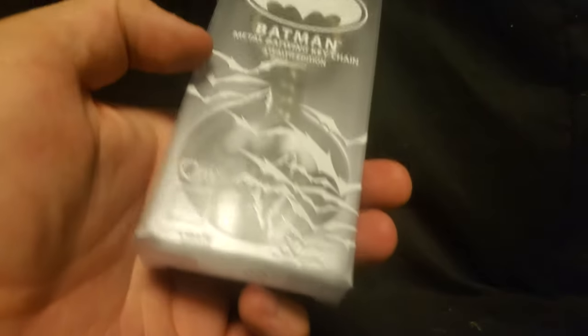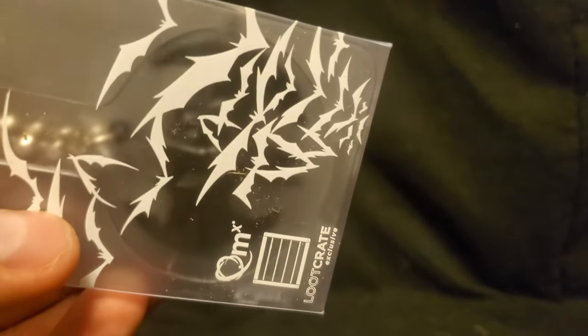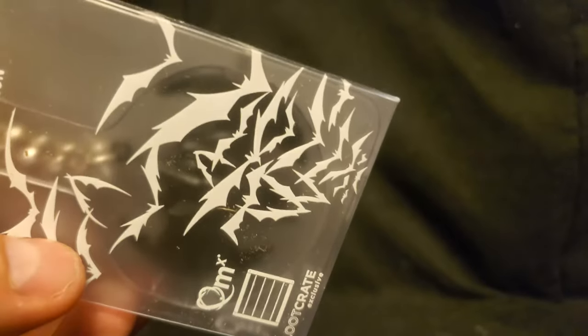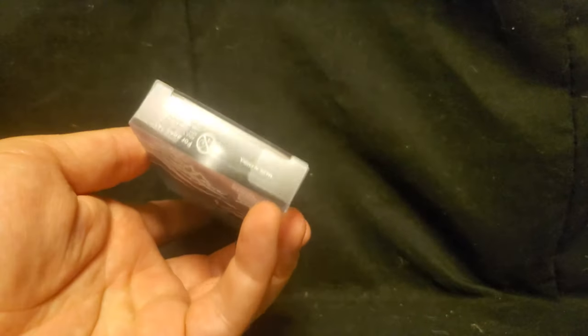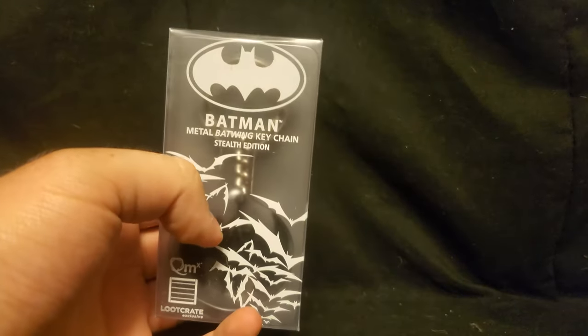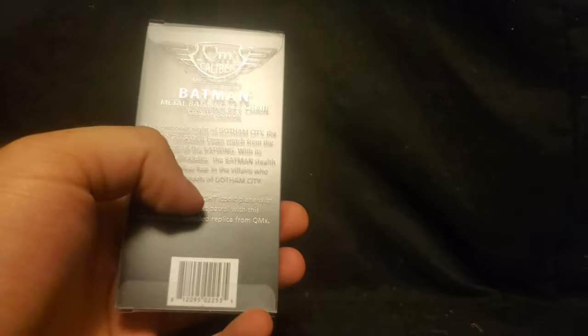I have no use for this. I'm sure there's somebody in the world who does. As you can see, it's just a black Batwing Batmobile thing. Is this from a specific kind of Batman? Is this from the comics or the movies or the games? No, it's just generic Batwing. Well, I'm sure somebody wants this.